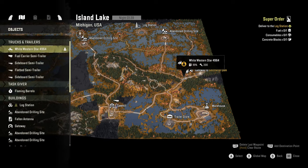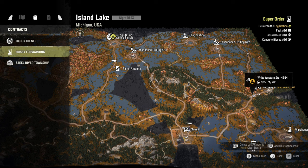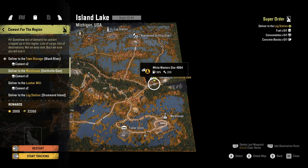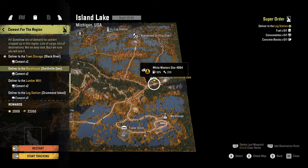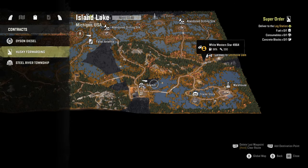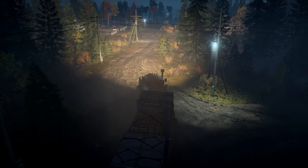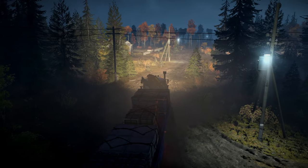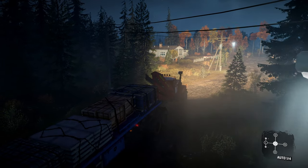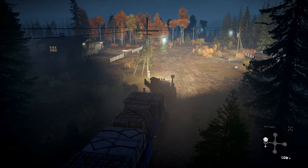So we are going to the log station. Oh, it's all going to the log station here. Cement. It's going to ask to go to the lumber mill. That's right, which is here. Things will be able to drop a little bit in the weight anyway.